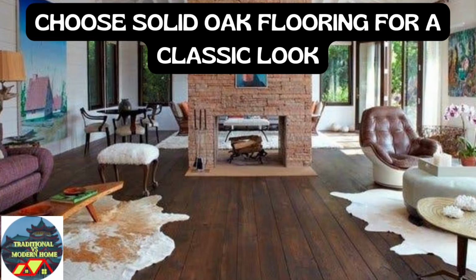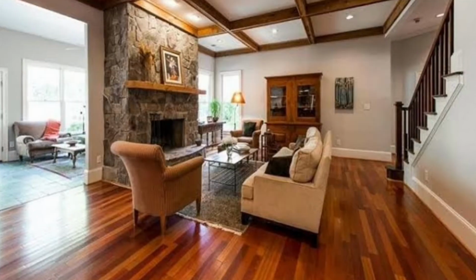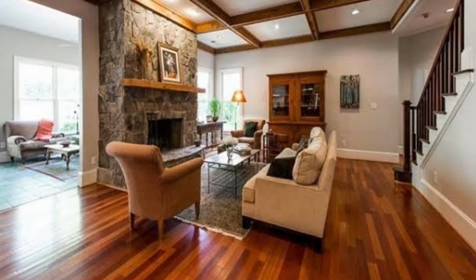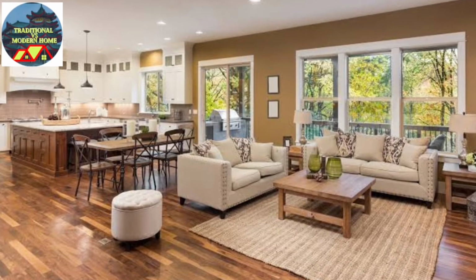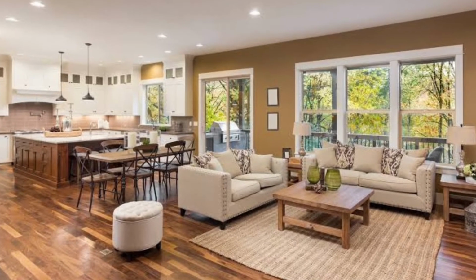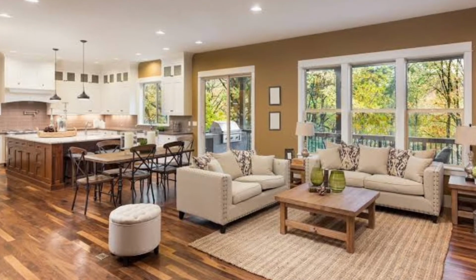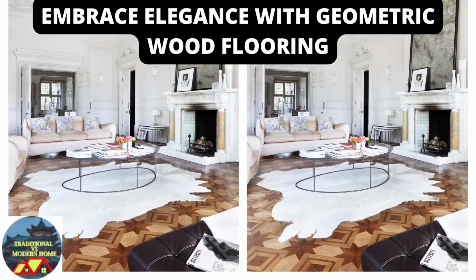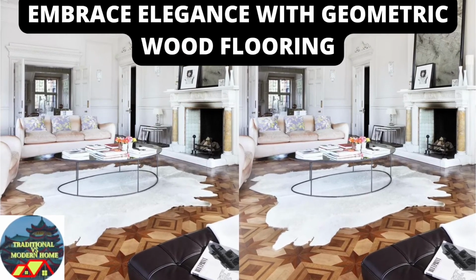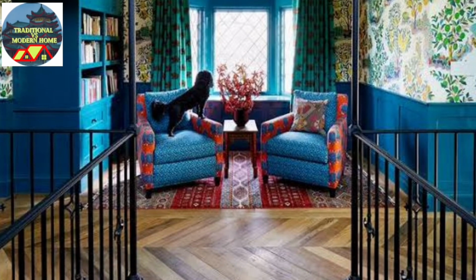Timelessly beautiful, wooden flooring is one of the most desirable features in a traditional living room due to its authentic, natural appearance, its durability and warmth underfoot. 2. Embrace elegance with geometric wood flooring. If you're looking to make a statement with your flooring, perhaps searching for the perfect pairing to your formal living room ideas, then an intricately laid parquet is a great choice.